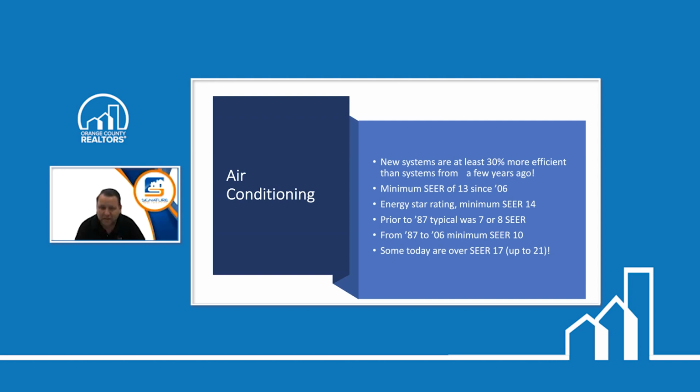The minimum SEER is 13 as of 2006. Energy Star rating minimum SEER is 14. Prior to '87, typical SEER was 7 or 8. And then from '87 to 2006, minimum was 10. So you can see how it's changed over the years. Some today are over SEER 17 and up to 21. So they continue to go up. And so basically, again, like I was saying earlier, it's just the efficiency of the unit.